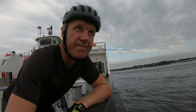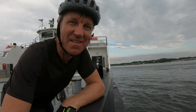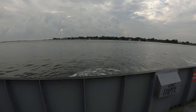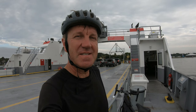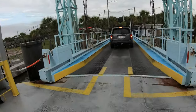Such a beautiful morning. It's supposed to rain this morning, but I'm not gonna change my plans because of that. Usually the weatherman is wrong. So basically we are arriving now. It took only like 5-6 minutes to get to the other side of the river. Here you go. Leaving the ferry.